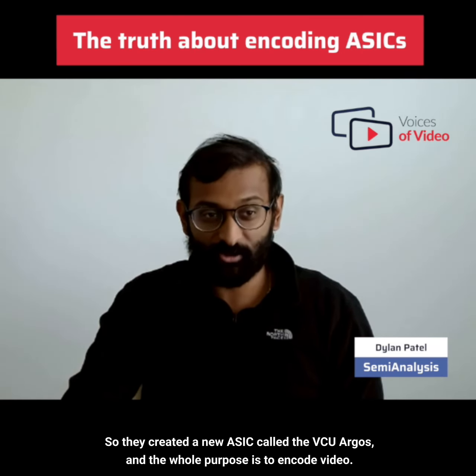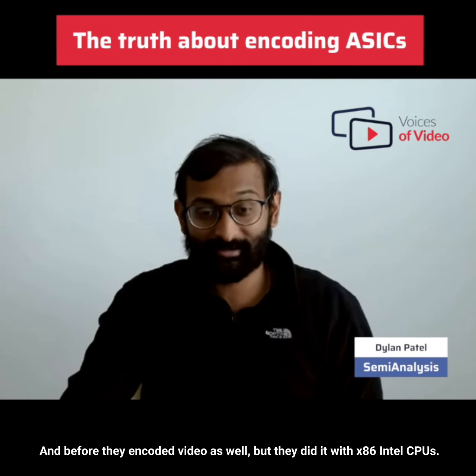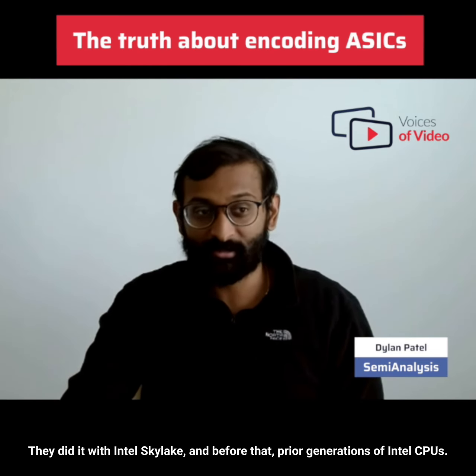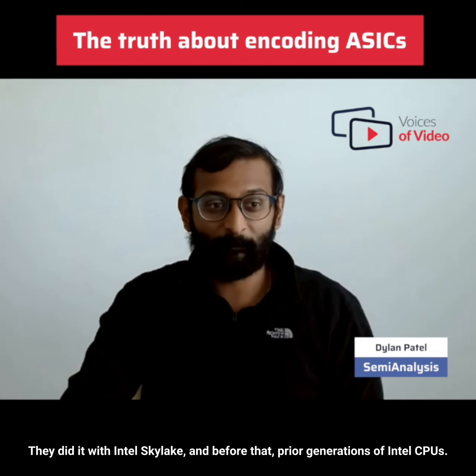And the whole purpose is to encode video, right? And before they encoded video as well, but they did it with x86 Intel CPUs, right? They did it with Intel Skylake, and before that, prior generations of Intel CPUs.